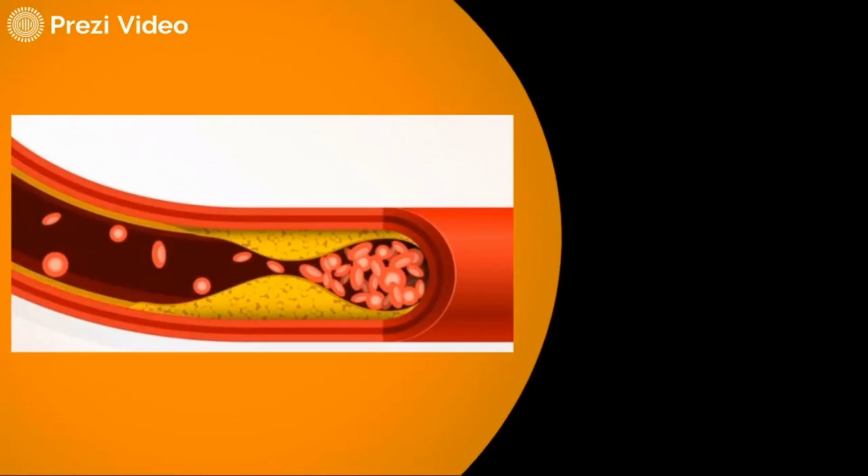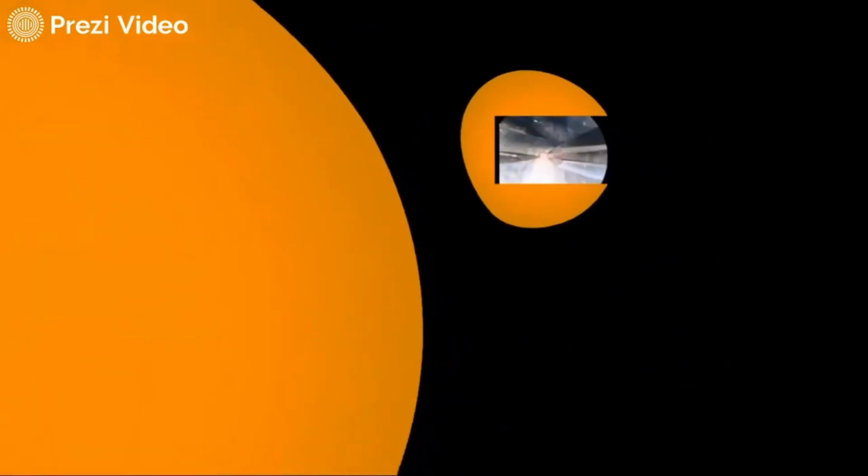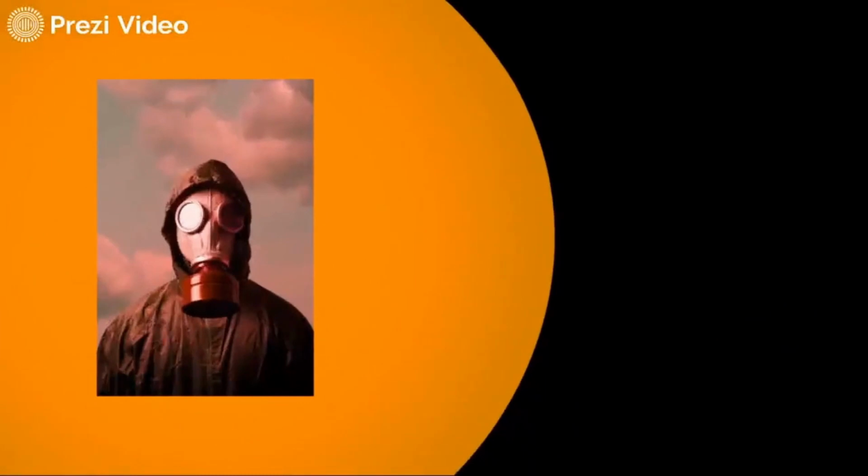But it is still a challenge to make Xenobots work in a human body. Our immune system defends itself against every intruder it doesn't know, so it would try to destroy a Xenobot. For a Xenobot to work in a human body without a reaction by the immune system, the Xenobot needs to be made out of the patient's cells. But as I said before, right now, Xenobots are made out of frog cells, so this is a challenge science has yet to overcome.